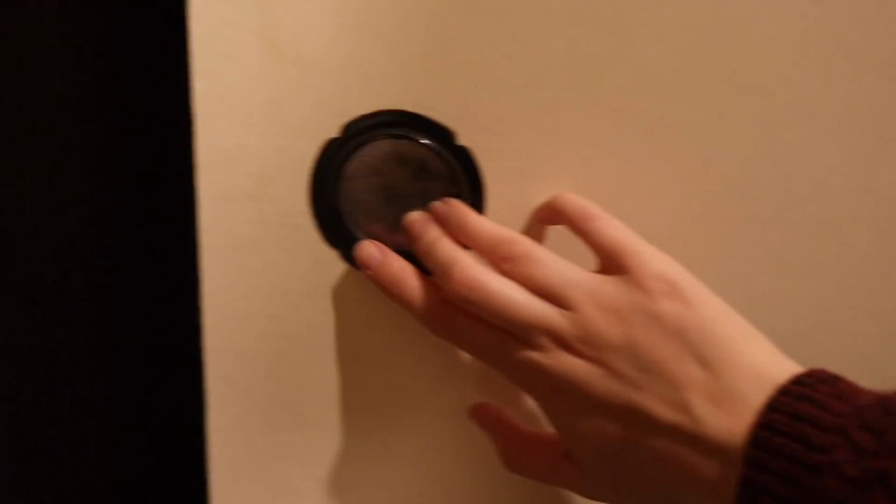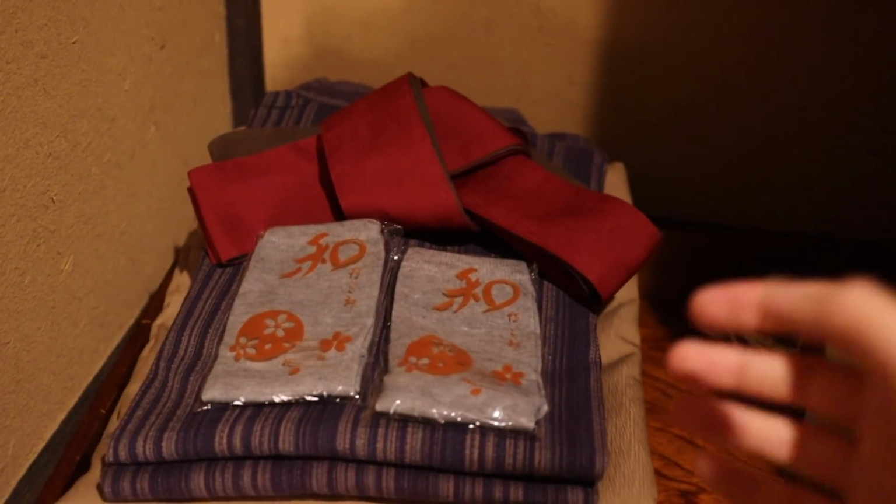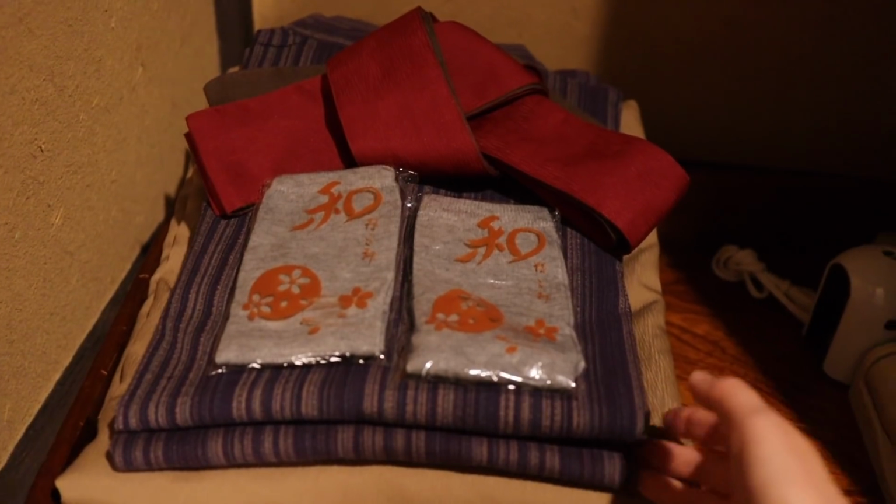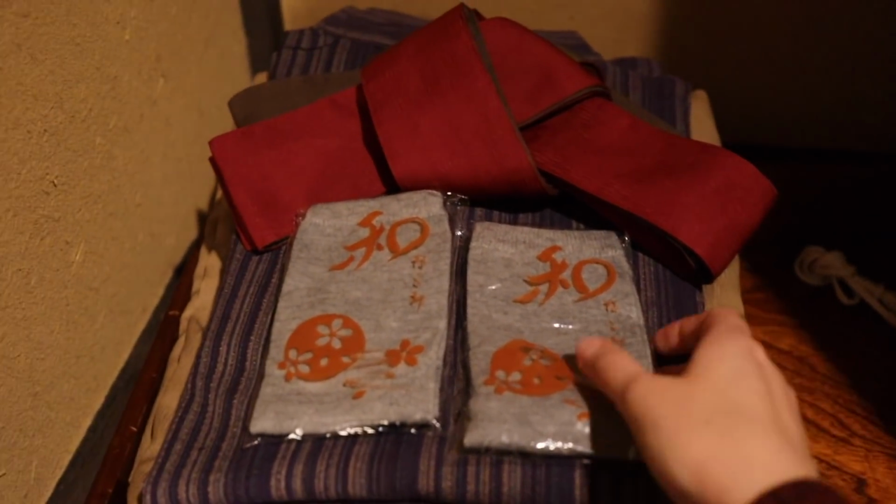So if we open the closet, you just get some closet space, but you also get two robes to wear, so for two people, because there's two people staying here, it's me and my mum, and you also get some socks.